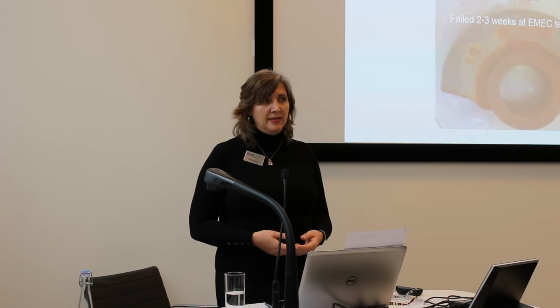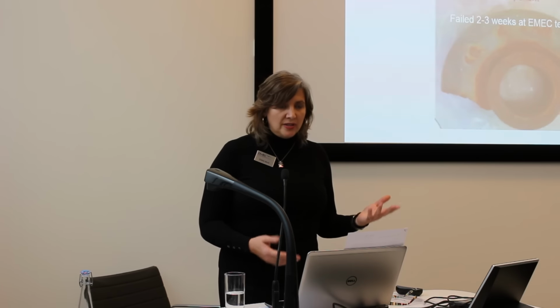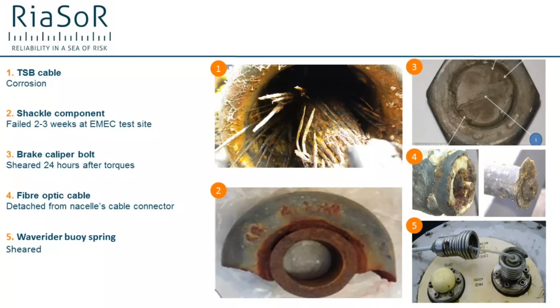So from EMEC's perspective, what we witness are the number of component failures that actually happen in the sea. These slides are just a few examples of some of the smaller components that have failed at EMEC. You can see a brake caliper bolt that sheared off after 24 hours in the sea. We've had a lot of umbilical cables that have separated. Once we lose those cables, we're losing the data that we're recording at the time. So it is a very expensive operation to go back in and lift the device out to replace some umbilical cords.